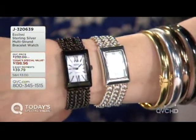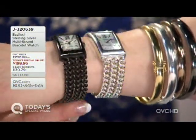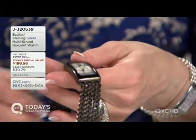I want to show you the colors against the skin, because that's where it really makes a difference. Look at that black. That is even darker than a gunmetal. It is very, very crisp, and it is like the hottest thing. In fact, the Omega that we have coming up will be in that color as well. In fact, the Omega will be in all these colors.